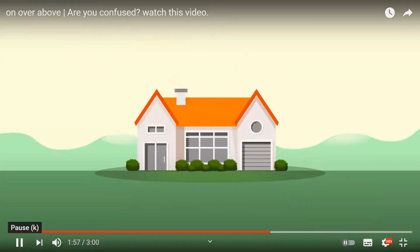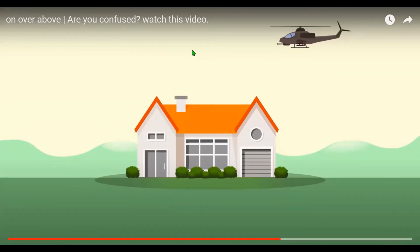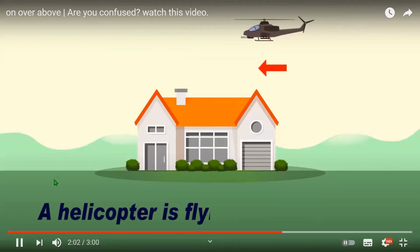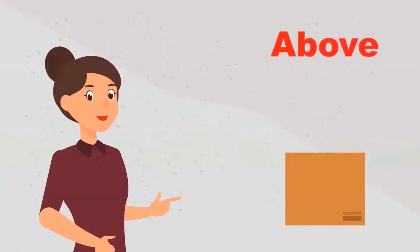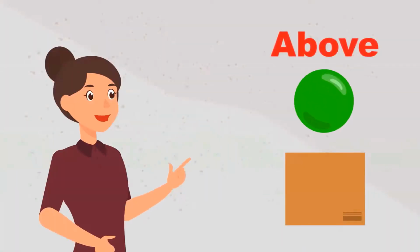Take a look at this. There is a big house and look what is flying. Ma'am, over. Very good. A helicopter is flying over the house. There was a movement. Let's see where to use the preposition above.